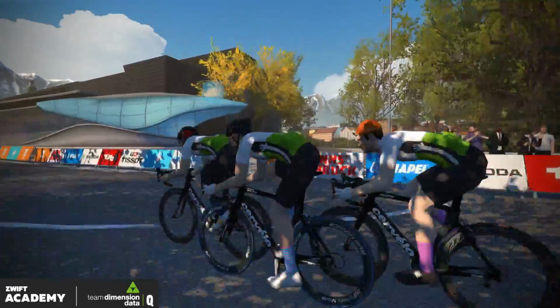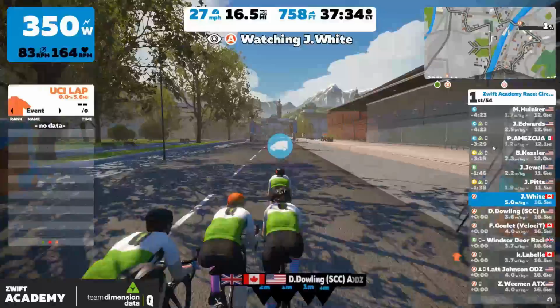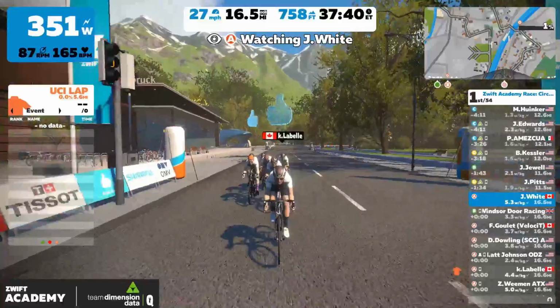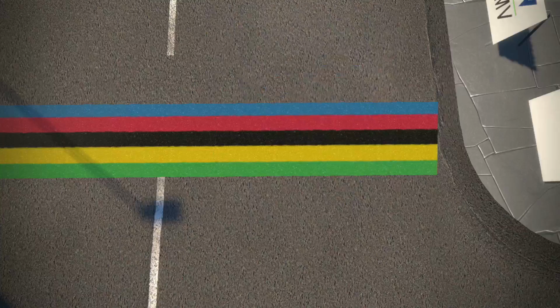White at the front end of the main pack now, 5.0. Dowling, Goulet now, it looks like, all together, and still, 7. All closed down. No counterattack, and White just setting a steady high effort at the front now, as you can see. So now down to 3.2, 4.1.